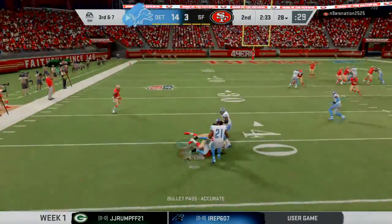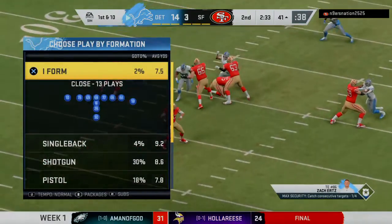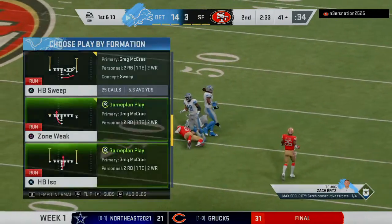Into heavy traffic, and it's intercepted. Tre'Davious White with a pick. And they'll start with great field position at the 41-yard line.